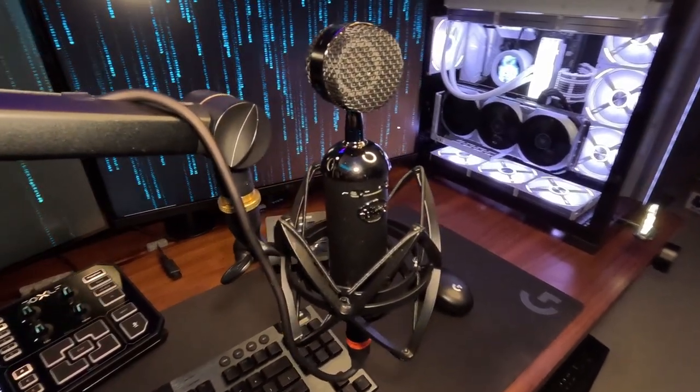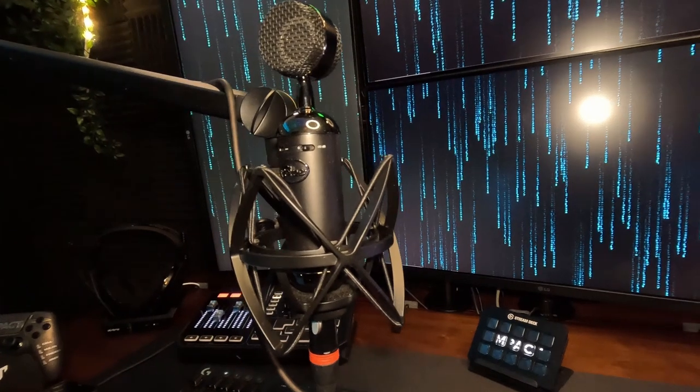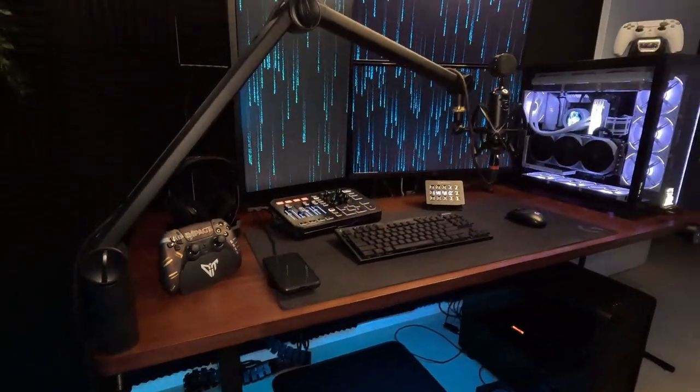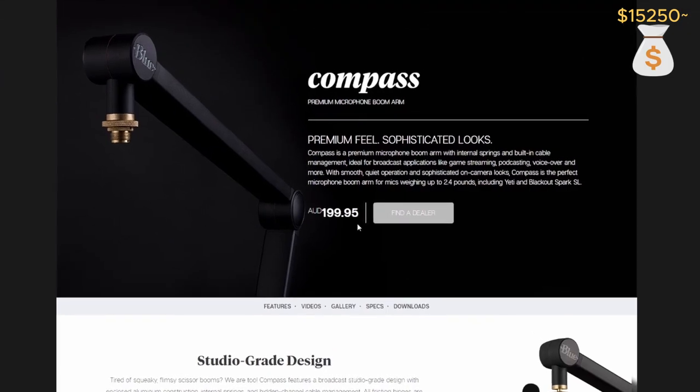My mic right here in front of me is the Blue Spark SL from Blue Mics, which I absolutely love, and not really because it sounds crisp and clean, but more so because it's extremely aesthetic and it suits the setup perfectly. It's been held up by the Blue Compass mic arm, one of the best on the market, and if you're coming from a flimsy mic arm, trust me, this is one of the best upgrades to make. The mic is valued at $350 and the Compass arm is valued at $200.